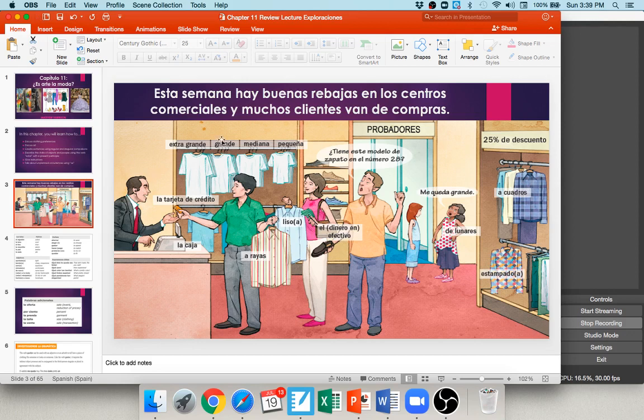If you start by looking here at the t-shirts hanging on the wall, we have size pequeña, which would be a small. We have grande, large, mediana, medium, and then extra grande, extra large. Here you can see this gentleman in the green shirt. He is standing in line and he is holding a shirt that is a rayas. That is a striped shirt, a rayas. Whereas the woman behind him, she's holding a shirt that's lisa or liso. That's a solid. So a rayas, striped, and liso or lisa, solid.